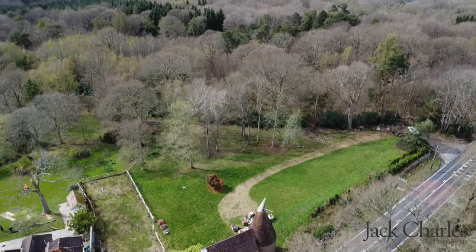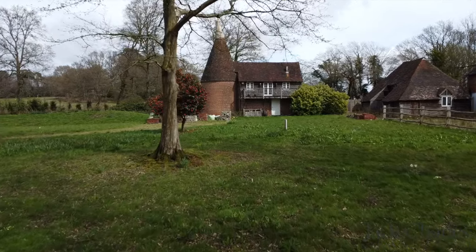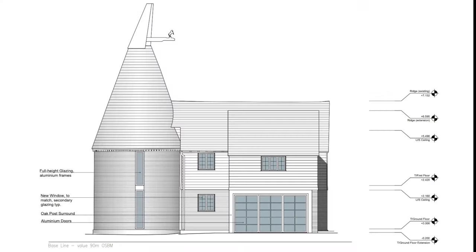Now the property, as you can see, adjoins woodland and is only a short walk away from Buellbridge Reservoir. Now as we approach this elevation, this is where the property will see the extension, and it will be double storey, providing a ground floor sitting room with bifolding doors to the front side, which is north, and here overlooking the garden, as well as providing a cloakroom, hallway, and to the first floor an ensuite bedroom.